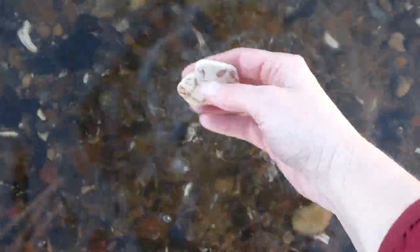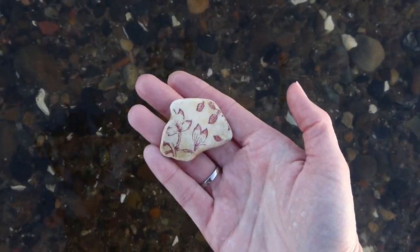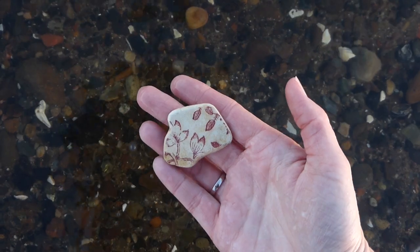Well, it's worth standing in the water as it's coming in. Can you see what I see? It's a lovely piece of transferware. Okay, let's get that. Ooh, cold. Cold water. Very nice red transferware with flowers again.